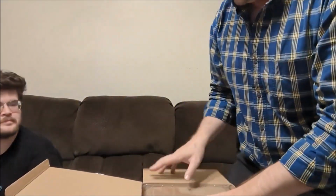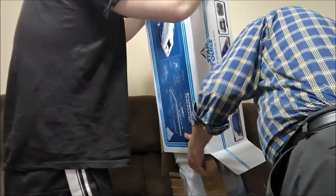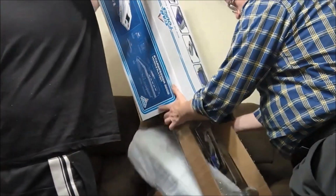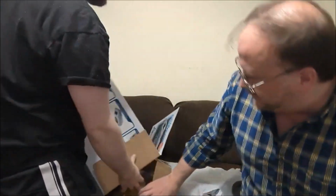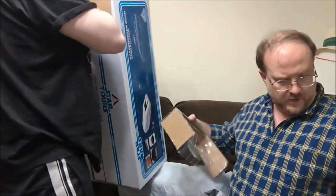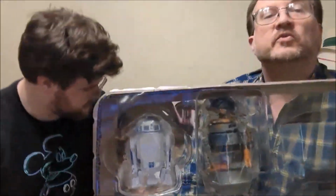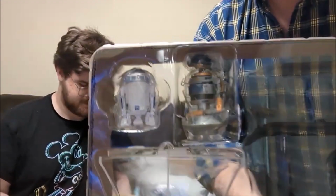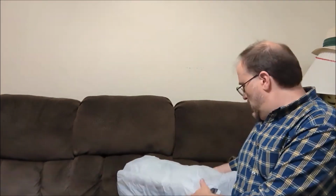I don't know how to get this one out. I see R2. There we go. That one jolt. Yeah. All right. So if the box is completely empty, go ahead and set it over there. So here is the new figure of Rex. I think the previous Rex action figure didn't come out until like 2002. So they've made a second version of him now. These doubtless have important things in there. And that looks like the base. The instructions, yay!